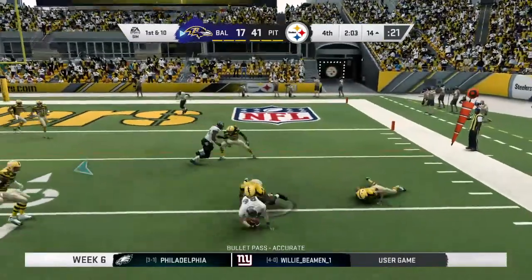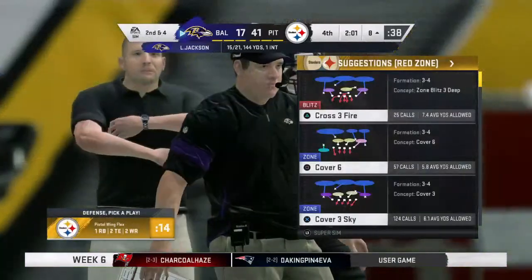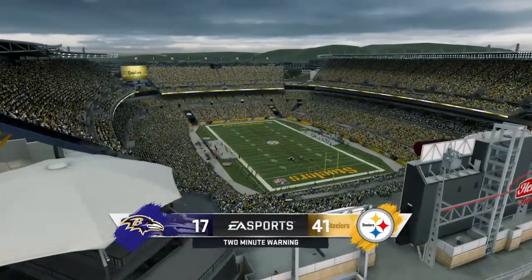Perfectly executed crossing route. And this carry terminated at the 8-yard line. Good stick skill showing the power, but just not much room to operate. Just 2 minutes remaining here in the fourth quarter of what has been a one-sided affair.